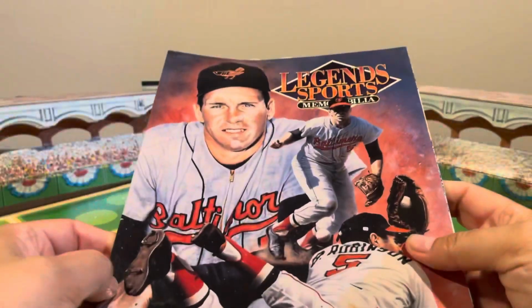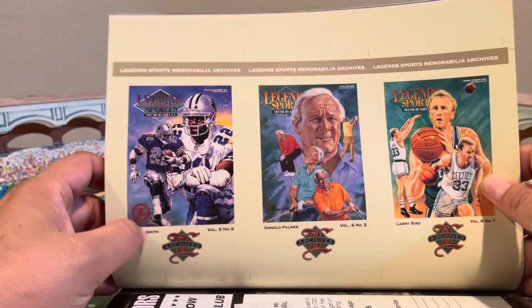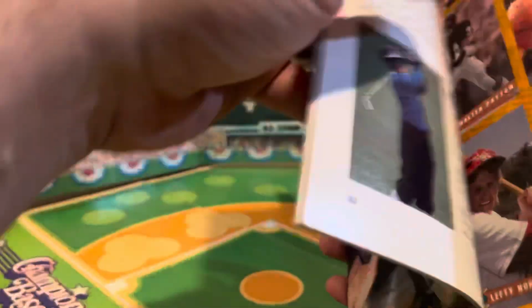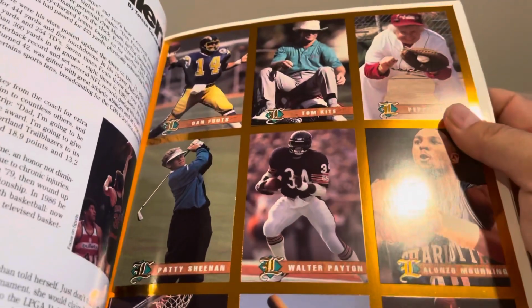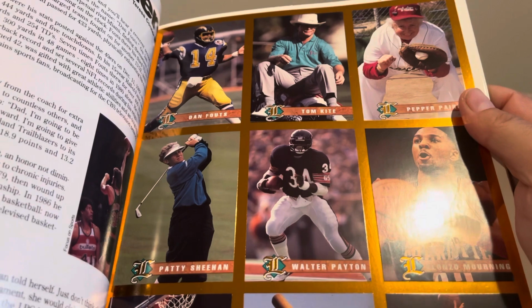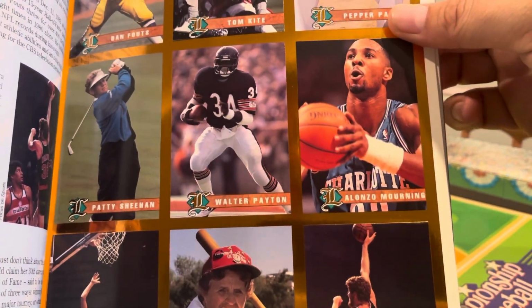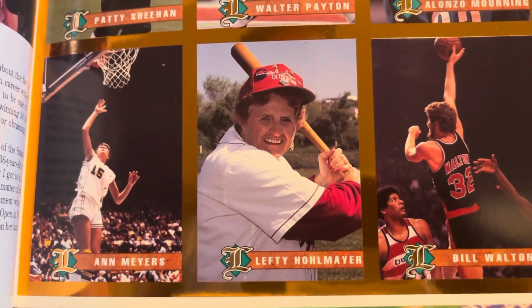Here we go. This has got Brooks Robinson on the cover, if you're a Brooks Robinson fan, from August of 1993. The random postcards that were included are repeats of other covers. You have Emmitt Smith for the Cowboys, Arnold Palmer in the middle there, and Larry Bird. See, this magazine covered all sports. And then inside, you've got Dan Fouts of the Chargers, Tom Kite, golfer, Pepper Paire, she was one of the All-American Girls Professional Baseball League players, Patty Sheehan, golfer, Walter Payton, Alonzo Mourning, Ann Meyers, basketball, Lefty Hallmeyer, another women's baseball player, and then Bill Walton. So that's what's included in this magazine.